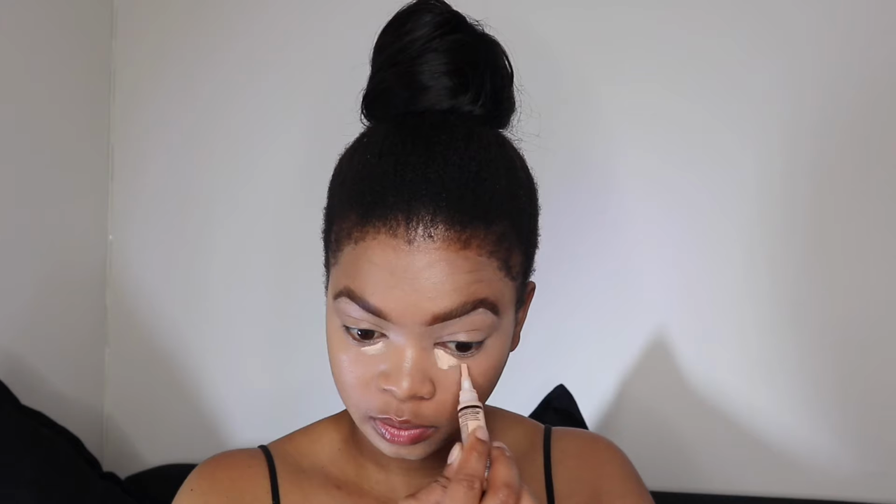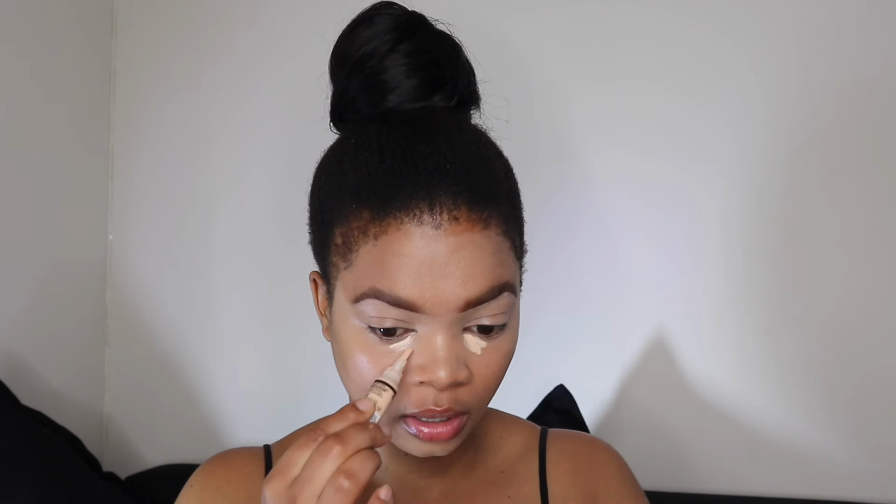To lighten up my concealer, I'm going to be using my LA Girl Pro Conceal in the shade Porcelain. Is it Porcelain? GC969. Yeah, just a little bit here though, because this can make you look like a ghost, and that is not what I am going for.